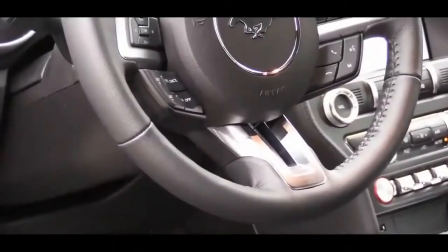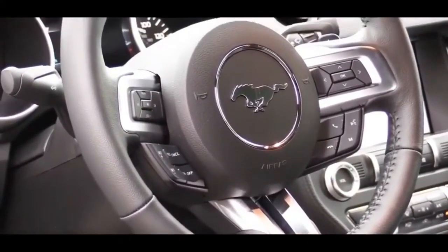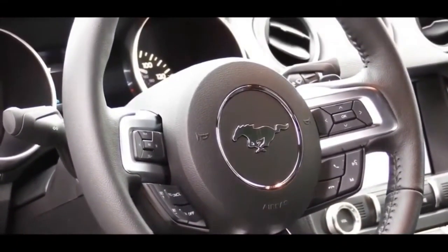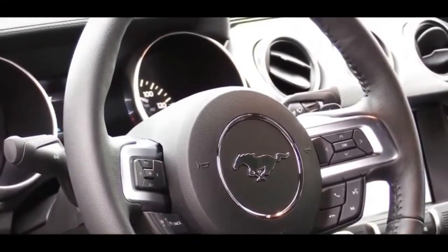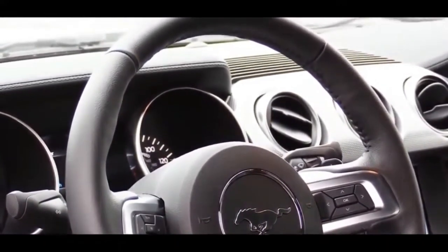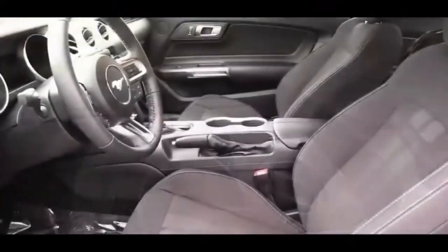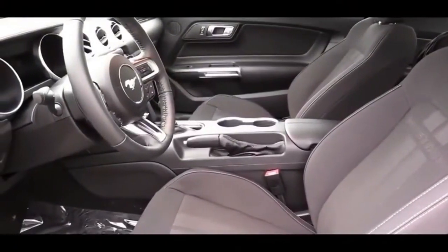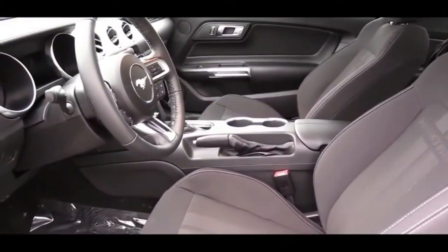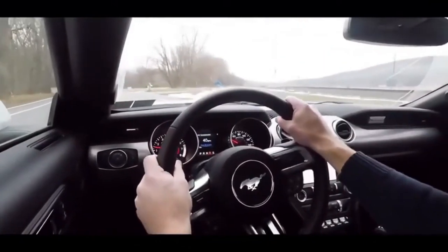But looking forward, there is a tilt and telescoping steering wheel. It is leather wrapped for every single trim level. And a fun little fact for you guys here, 2019 Mustang GT comes with a smooth leather. The 2019 Mustang EcoBoost comes with a texturized leather, just like the Mustang GT did from the years 2015 to 2017. So probably a useless fact to most, but I wanted to mention it there. Also, there is a heated steering wheel available with a 2-way package that adds around $2,200 there.